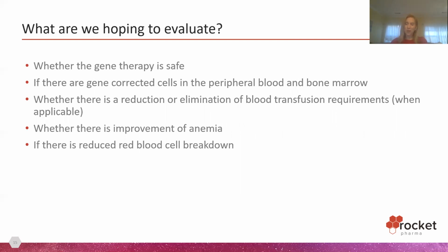What are we hoping to evaluate with our study? We want to assess whether or not the gene therapy is safe. We'd like to look at and understand if there are gene-corrected cells in the peripheral blood and bone marrow, and whether there is a reduction or elimination of blood transfusion requirements when applicable. We'd like to see whether or not the gene therapy results in an improvement of anemia, and if there is reduced red blood cell breakdown.